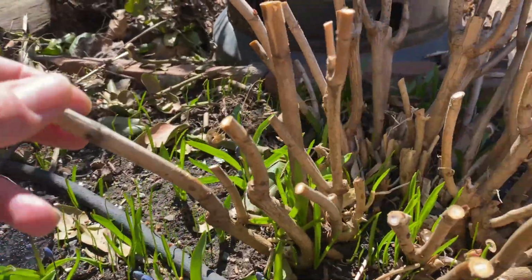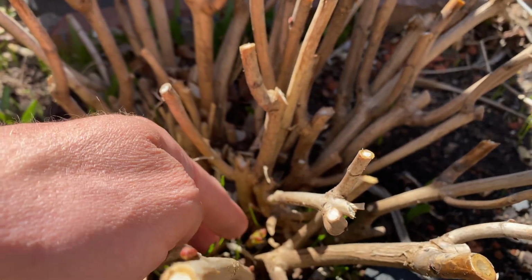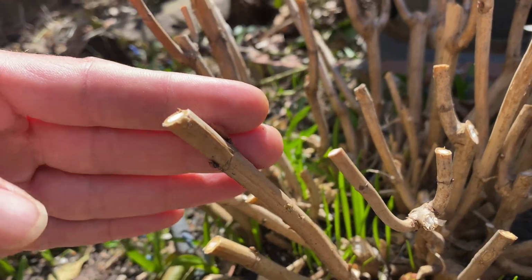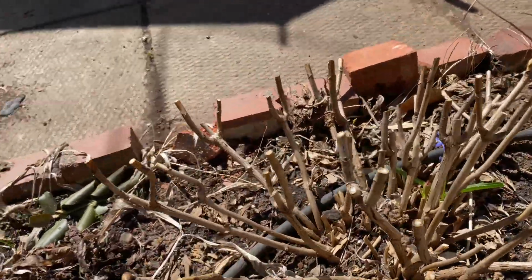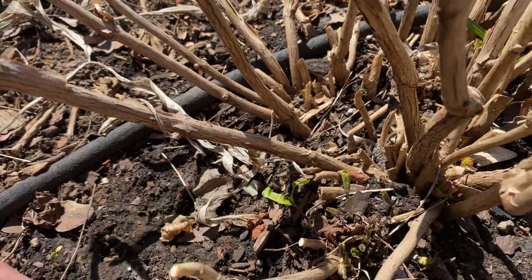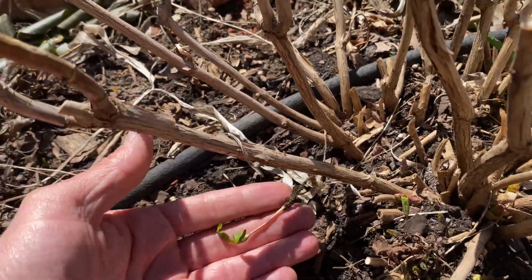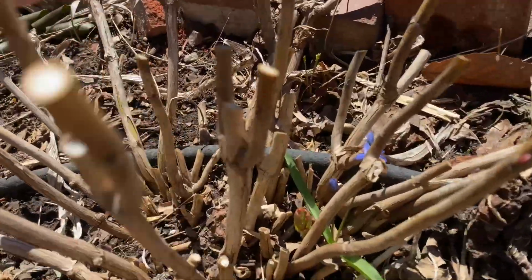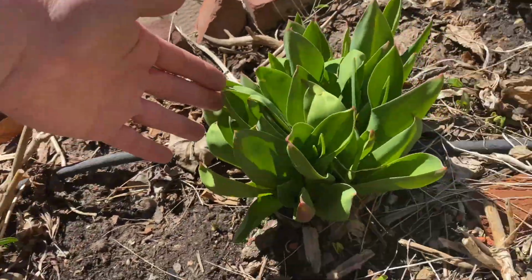I won't really talk about everything, but the hydrangeas that I pruned are doing well. These ones have some new growth coming from the base, and the buds are developing as well higher up. This large one is doing well. There's also a bunch of these little Norway maple seedlings popping up everywhere. I'll probably just end up pulling them out. I don't really need any more of them, and there's a ton of them in the yard. So anyways, this one's doing really well, growing a bunch of stuff.